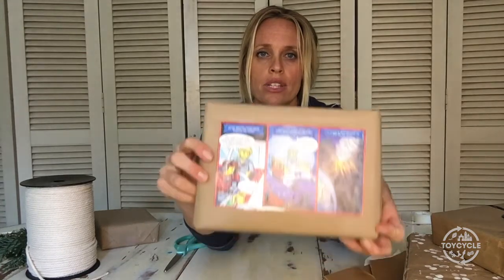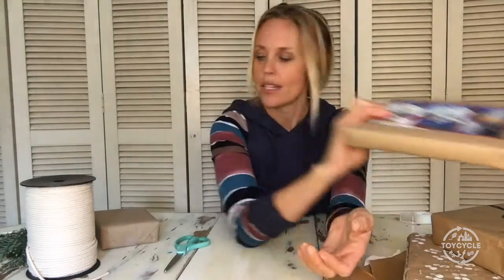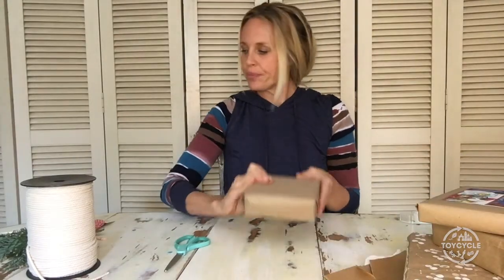And I just went ahead and cut out this cute little comic and used a glue stick to affix it to the front of the package. It's going to be super fun for him on Christmas morning to get to read this little comic before he finds out what's inside.